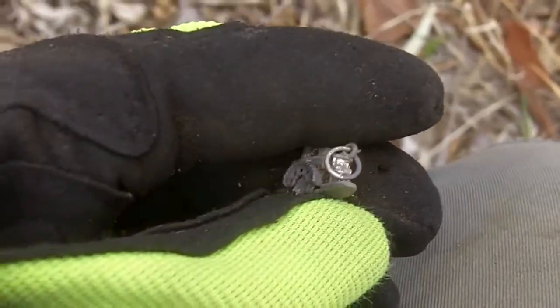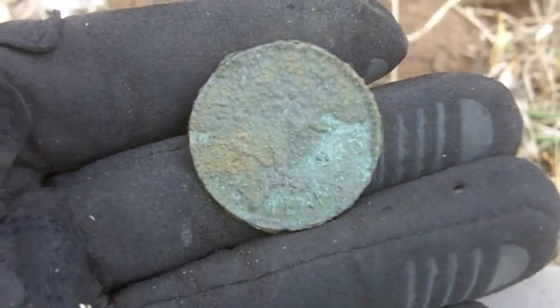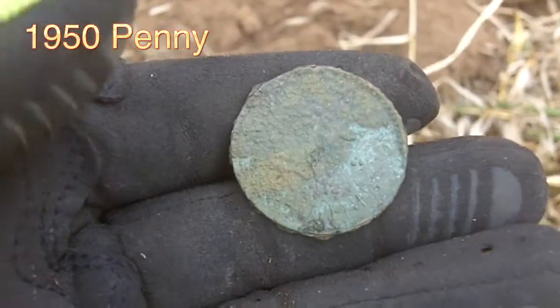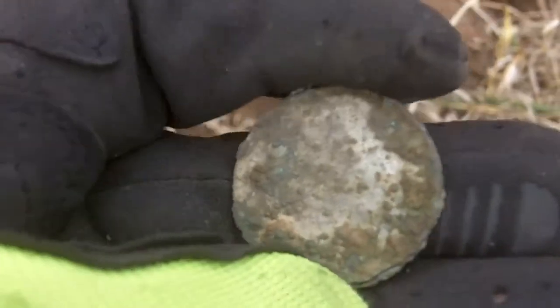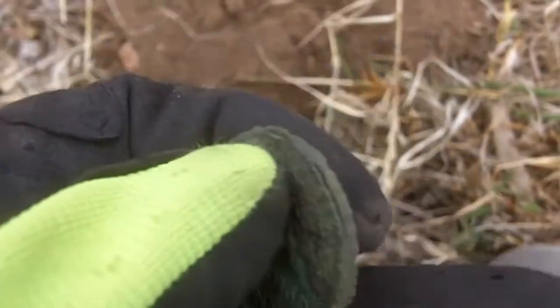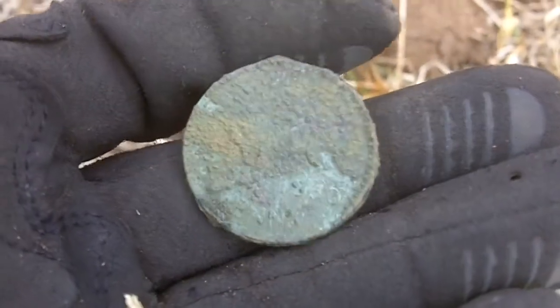Alright, maybe back soon. Alright, just found a 1950 penny that's rooted. Absolutely, it's just started to rain. I'm probably getting close to knock-off time, but we'll keep going. Glenn just digging a hole, reckons he's found a coin. Hopefully it's a florin.